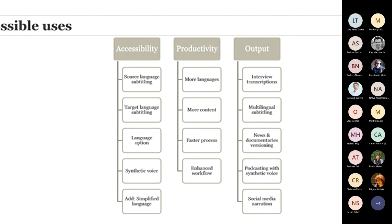And then, as I mentioned before, the simplified language would be a very nice one. This will not happen in SELMA, but these are goals that we would really like to work on. And then in terms of productivity, of course, we want to do more languages, process more content, process it faster, and make it easier for the editor. That is the prime goal for us using these technologies.